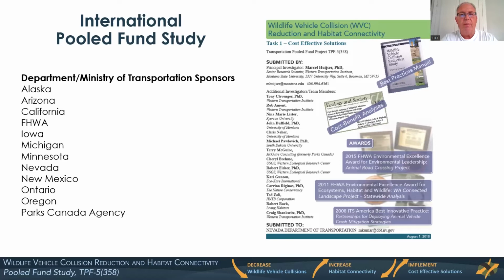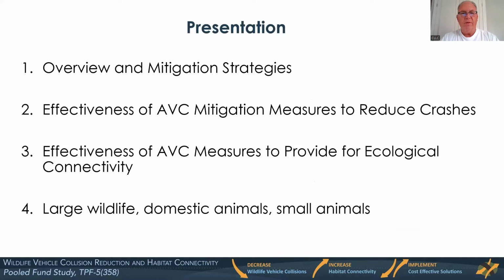That was the very first step of the research team for the pooled fund: to first review what is known about various mitigation measures. We have reviewed over 30 different mitigation measures for this lit review. So I'll first provide an overview of the mitigation strategies, then look at one of the major components, which was to evaluate the effectiveness of these 30 mitigation measures to reduce crashes with large animals, and to look at the effectiveness of animal vehicle collision measures to provide ecological connectivity or reduce the barrier effect of roads.